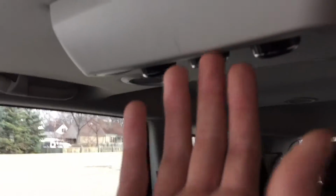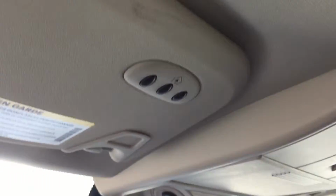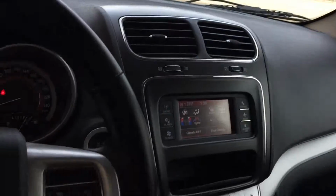Passenger seat looks good, so does the back. Lots of room for everybody. You got seats in the very back as well. They have rear climate control right here, and then there is the sunroof right there. And last but not least, we got a universal garage door opener right there. All right, so that is it for in here.